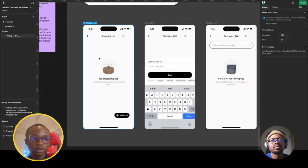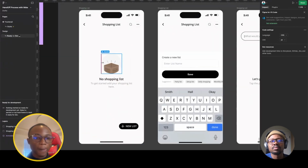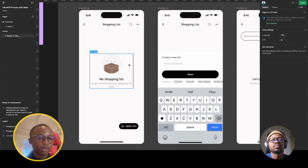So one tool I mostly use on dev mode is the measure tool. This is me trying to give a measurement to all of my components on this design. So say for instance this no shopping icon or illustration, I want to tell the dev that, okay, this thing has to be at the center, or maybe just give a particular measurement of how the card looks. It is pretty much simple.